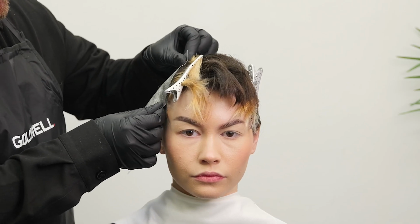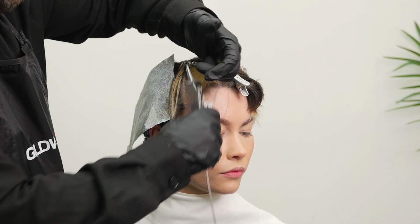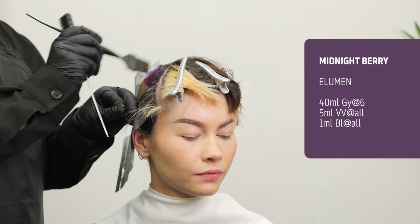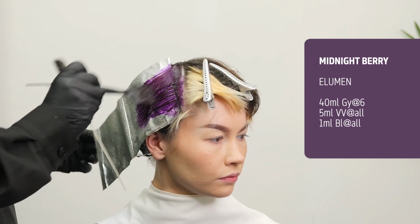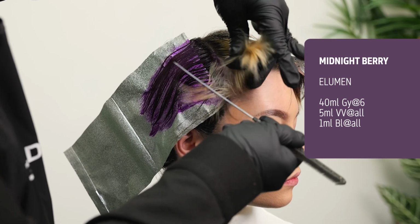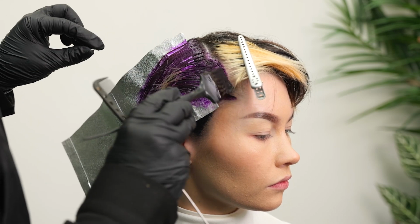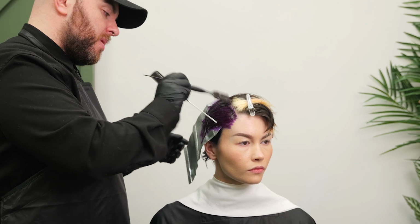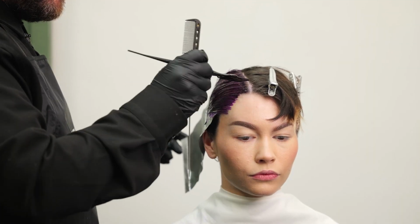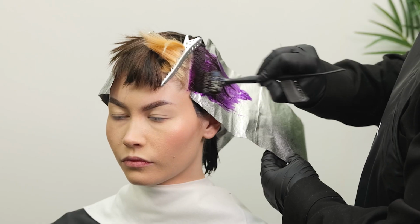I've taken two triangular sections on the front of Natasha's head here, and this is where we're going to be placing our Midnight Berry formula. This shade of violet is rich and complex, and it's inspired by the midnight sky. Drawing inspiration from enchanting jewel tones found in nature, Midnight Berry captures the essence of glamour, allure, and elegance. Its deep, multi-dimensional hue consists of an inner core of darkness and a rebellious spirit, evoking a sense of mystery and sophistication.